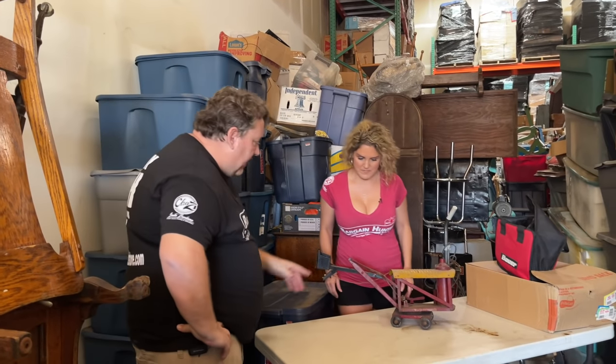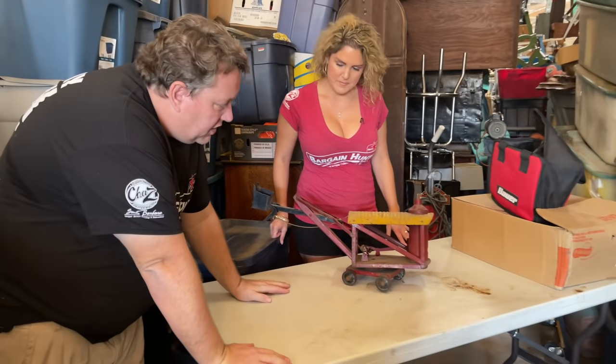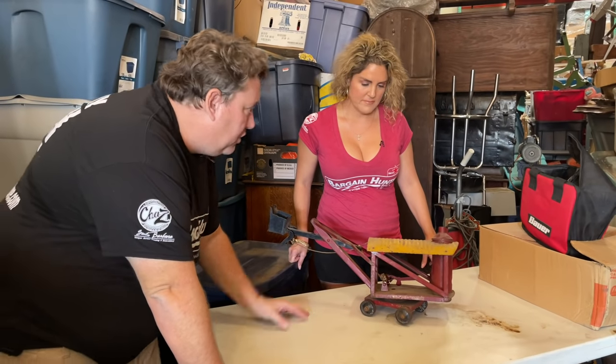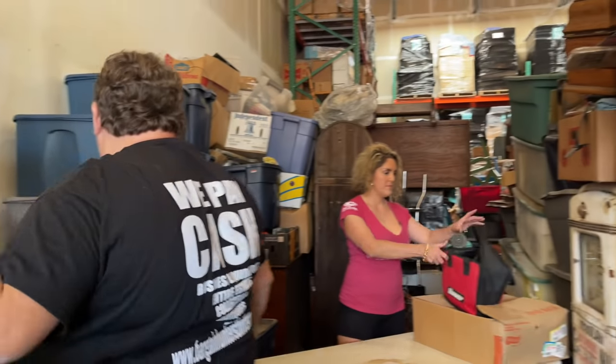What is this? That's like 1920s. I wanted to show that one more time. Steam shovel. That should be $200-$300 on eBay easy. Kind of nice little shovel. And then let's put this up here, and then let's show that Bauer bag.